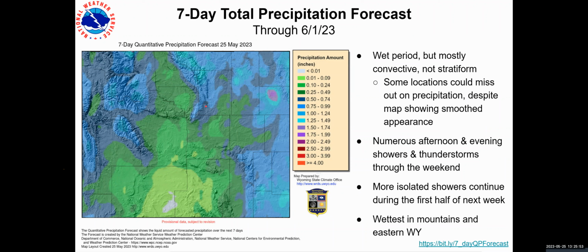I did put a little note here just to describe and maybe teach a little bit about weather. When we say convection versus stratiform, convection is more like thunderstorms that are hit or miss in nature. When you get the big spring cloudy days that you have rain all day, that's more stratiform rain. So this map, although it shows widespread precipitation, is based on several days of accumulated convective rain. Some places will inevitably miss out on these thunderstorms and showers, and it won't be quite as smooth when we look at it after the fact as compared to maybe a big weather system that moves through and the whole state gets wet. That's not going to be the case this time, most likely over the next 7 days.